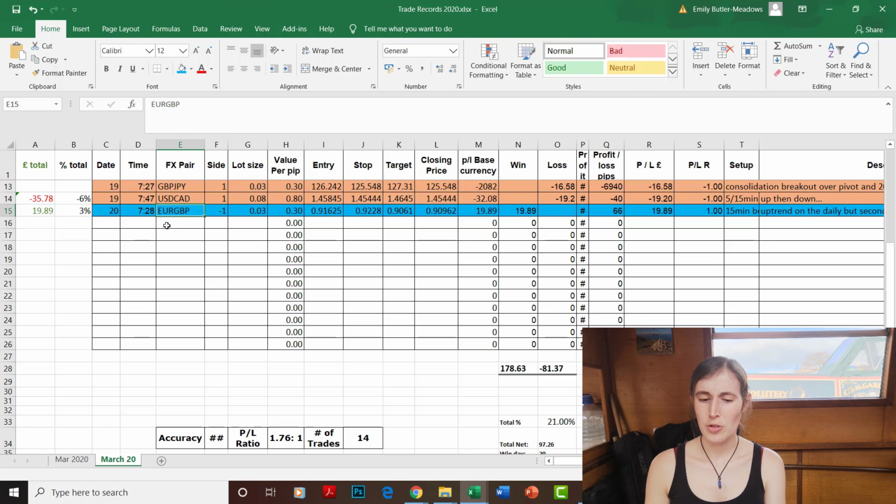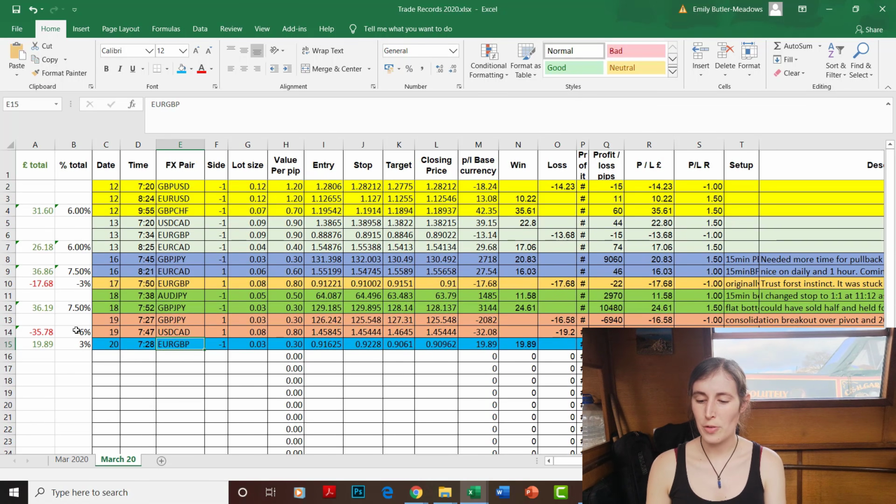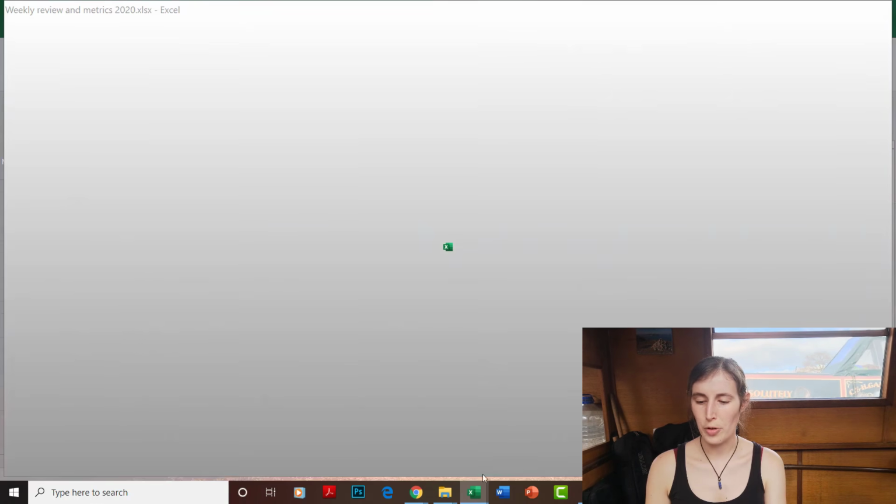So they are the two trades since my last video, and just to give you the update on my account, so far day 7 and I'm up 21% on my £500 account, and I have made £97.26 so far, just to show you that on my alternative spreadsheet here. So this week I've had two red days and three green days, but I'm overall green.